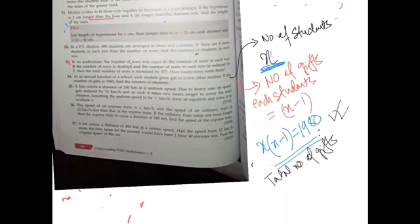So if there are x students, x minus 1 will be the gifts for each student, not the total number of gifts, but each student will get this much. So the total number of students into what each student gives will be the total number of gifts. So this is my equation. Can anyone tell me the value of x just looking at it, without doing any calculations? Can we say what is the value of x?